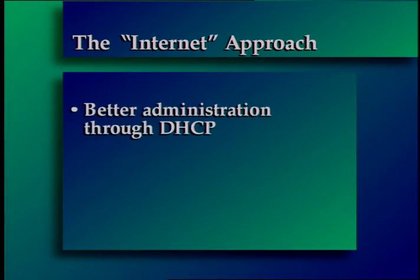However, the technology is continuing to evolve. New technologies and new protocols are being implemented in routers to give you better administration capabilities. Protocols like Dynamic Host Configuration Protocol, which allow automatic addressing so that when you plug your workstation into the network, your workstation is issued an IP address rather than having to pre-configure one.